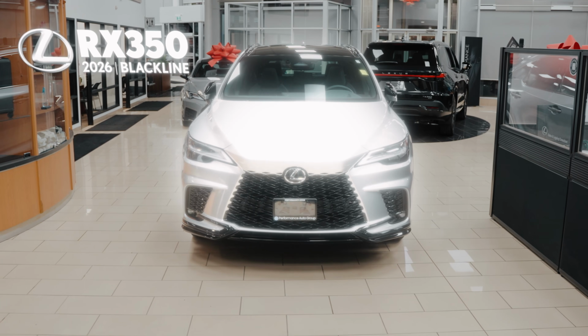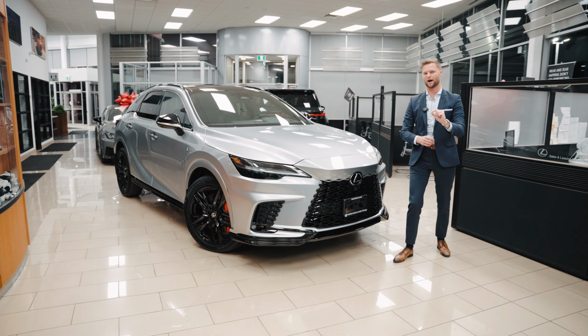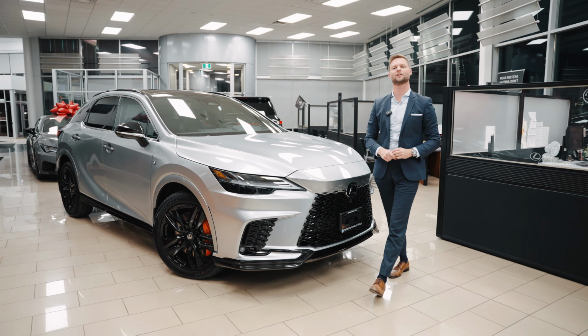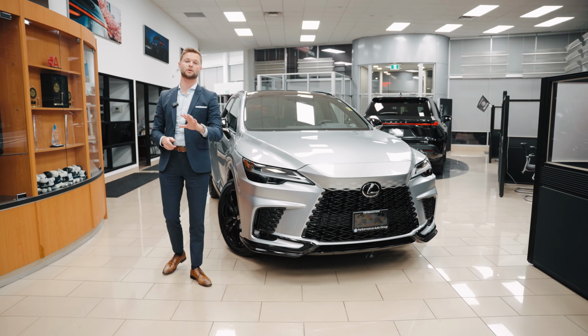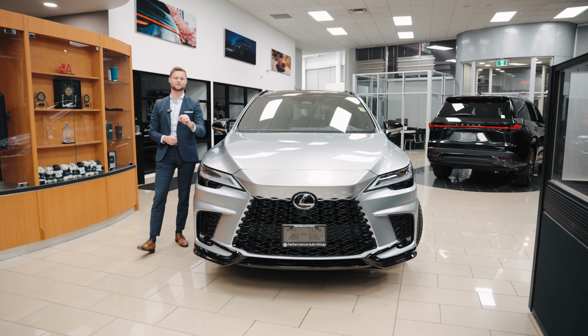Today I'm gonna go over the 2026 RX350, and there's a lot of cool new features that Lexus has added for this year. Now, I might be a little biased because I work for Lexus. However, I think this is still one of the best luxury midsize SUVs you can buy in the market right now. So make sure you stick around to the end of the video to see why.